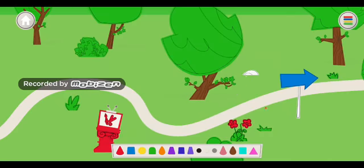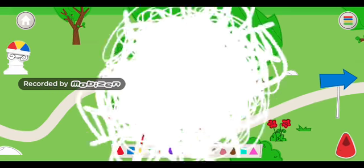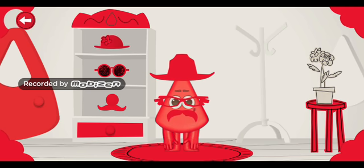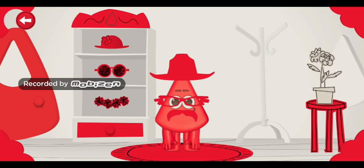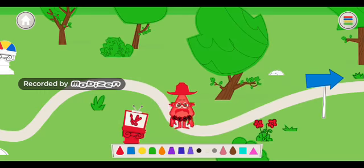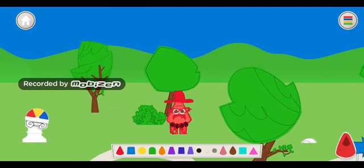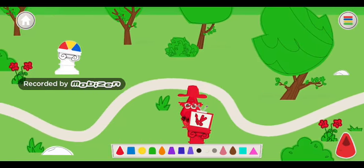Red. Drag one of the dressing up items from the shelf onto the colour block. No headers. That's huge! It's a banner! I'm so excited to be here!